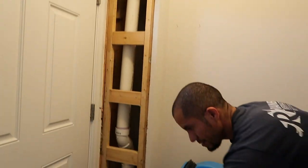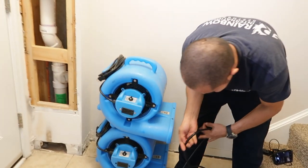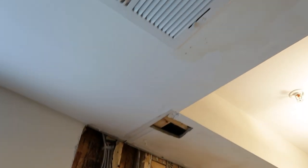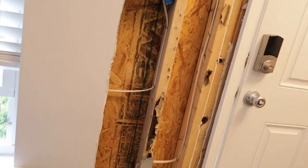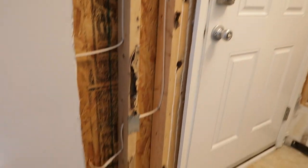Interesting to see the pipes through the wall. But yeah, and then the roof, they made holes. So it looks like the walls are ready. It's raining outside. Okay, yeah.